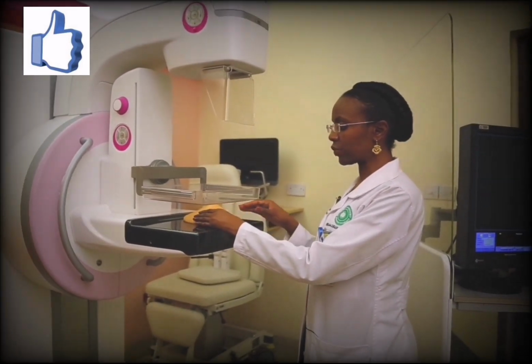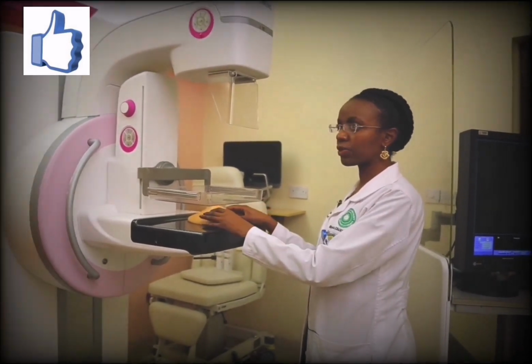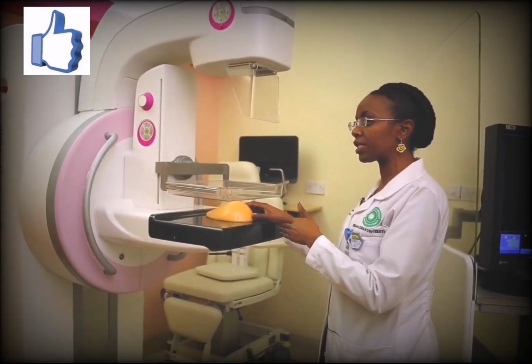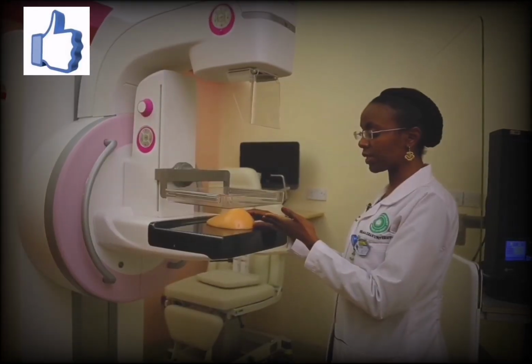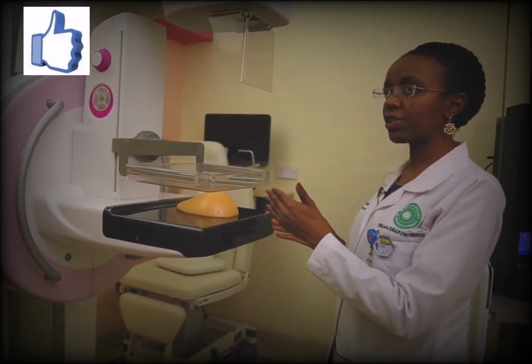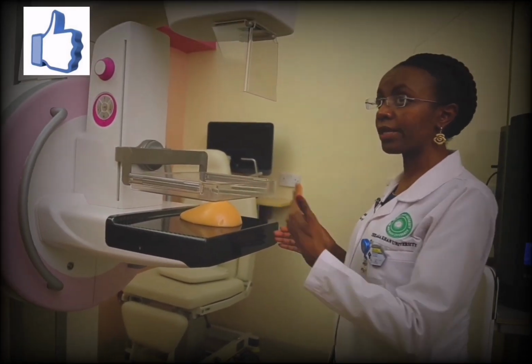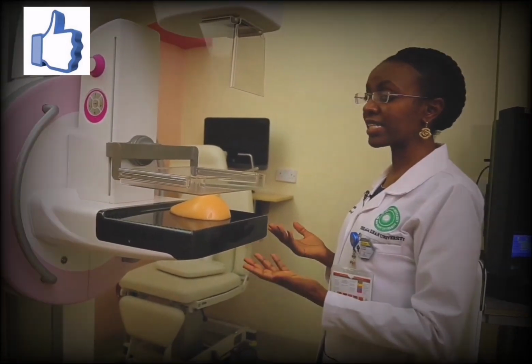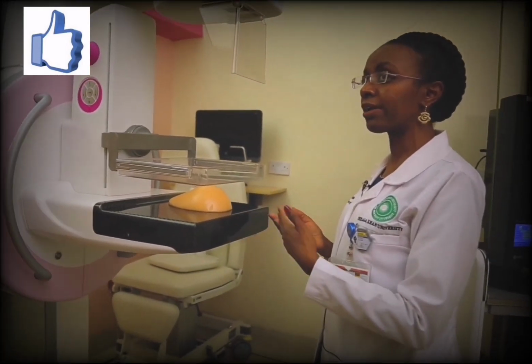Additionally, when we do see something that's overlapping and we are concerned that it might be cancer, we'd have to call that patient to come back for additional imaging. But with tomosynthesis, what happens is you're able to split the normal from the abnormal, and that way you reduce the need for calling that patient back for additional imaging, which would also cause them a lot of anxiety, wondering what's going on, that they have to come for additional imaging.